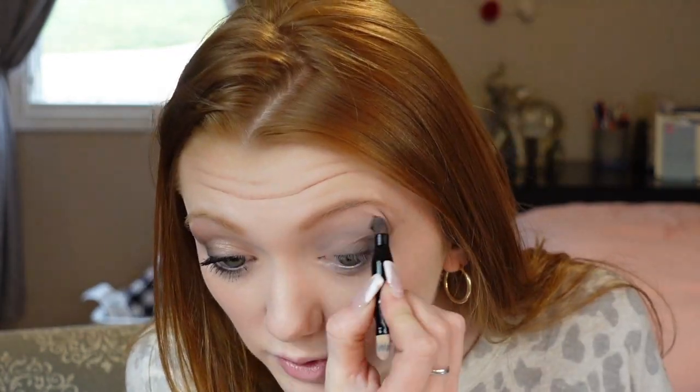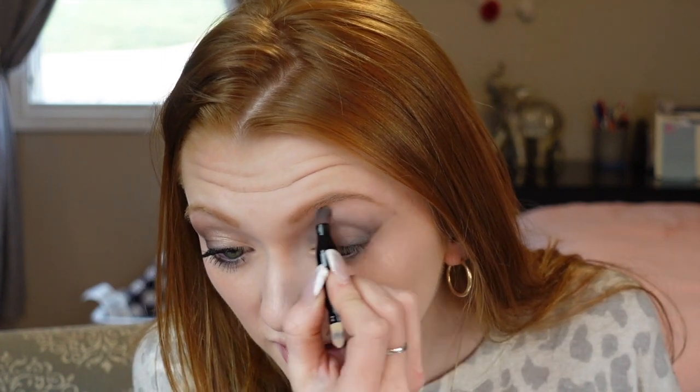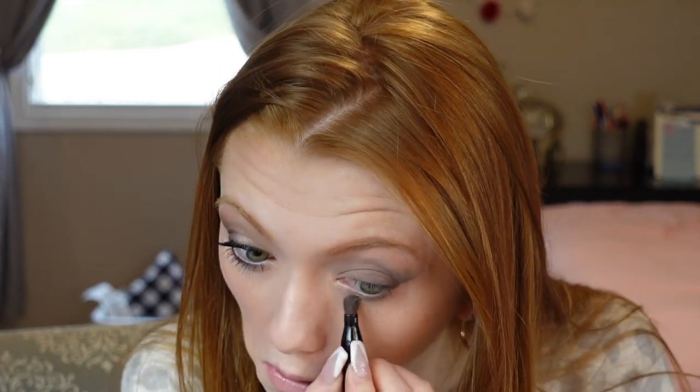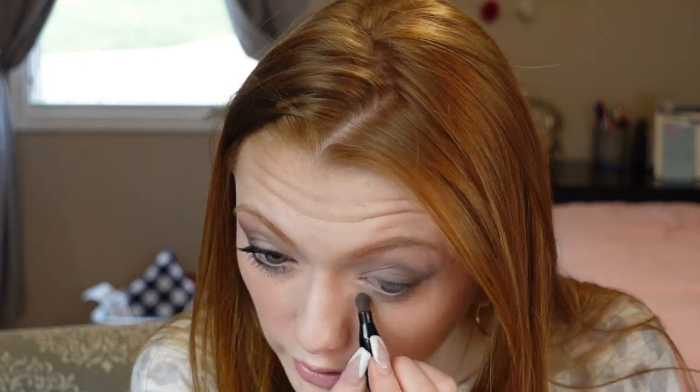So now I'm going to go back in with the cream shade. I'm going to just kind of blend everything together up at the top, just like so. Back in with that, touch that up. And next I'm going to go in with the bottom eyeliner shade. So I stuck with the Define shade, and just very lightly I went in with this shade.